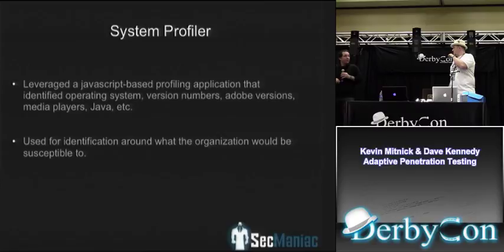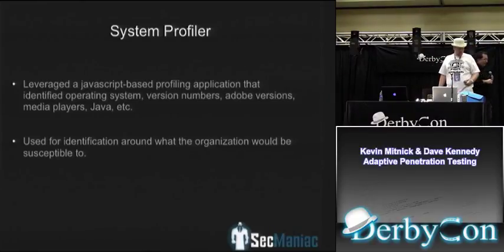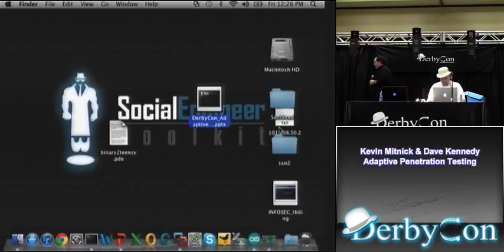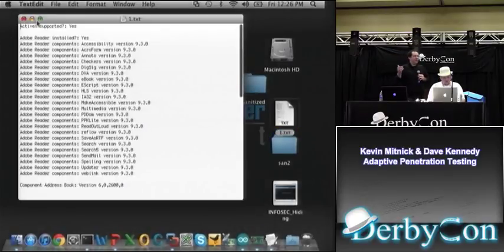And you want to talk about the system profiler? Oh yeah, forgot about that. So another tool we use, by using bugs in email and by getting people to click links, is FOCA. Well, that wasn't the profiler. We created a JavaScript tool that would profile the user. It would find out the version of Java they're running, the version of the Adobe Acrobat products, the version of QuickTime and Windows Media Player. So basically you had to lure the target to a site that ran the JavaScript code.